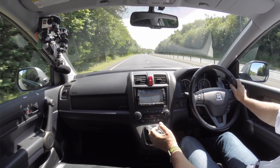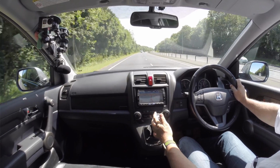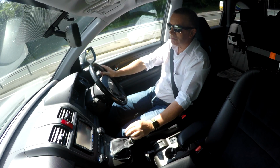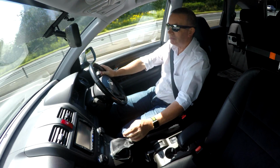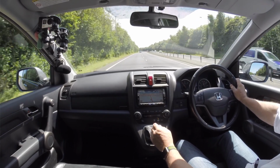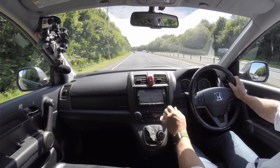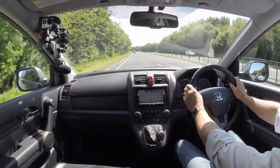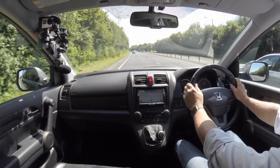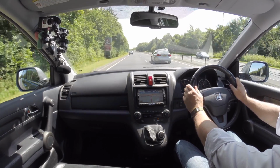Great engine. Lovely gearbox too. Nice and quiet. Virtually no noise whatsoever. Very comfortable ride.